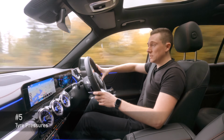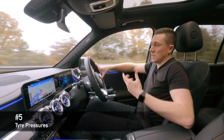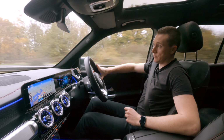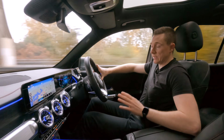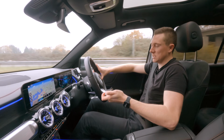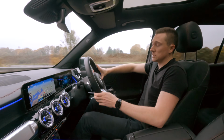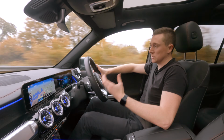Now, another important fact, guys, is tyre pressures. These play a particularly important part with EVs. Well, they play a particularly important part with every car, but more especially on EVs, because EVs are so aerodynamically designed, the slightest imbalance can affect your range. So make sure your tyres are all pumped up as they should be.